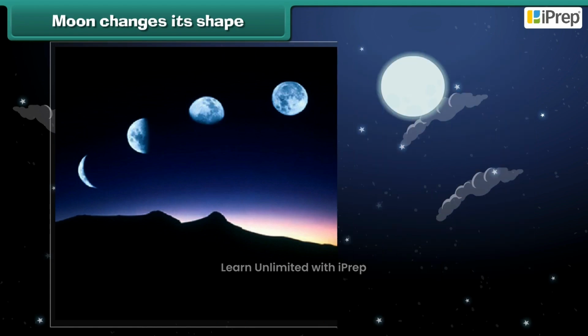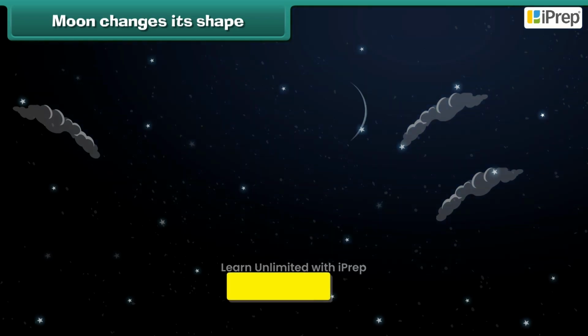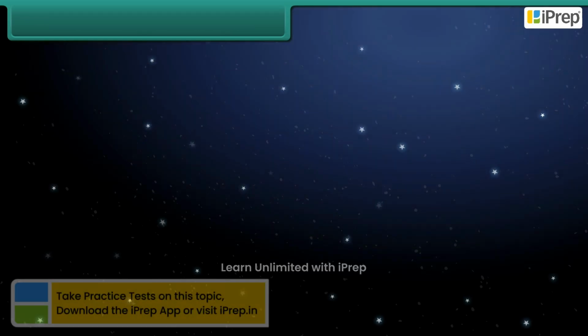Dear friends, sometimes you observe that the moon appears perfectly round. This day is called a full moon day. While sometimes we cannot see the moon in the sky. This day is known as New Moon Day.